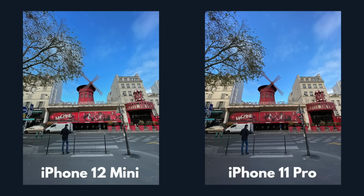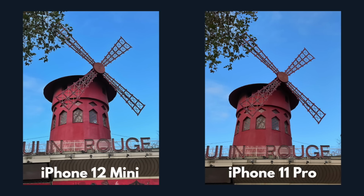Honestly, in daytime, there were some differences. I know there's a different version of HDR on here to make the photos look a bit better. Honestly though, when you're watching it, unless you're really zooming in, there's not a lot of difference. You can't tell a huge amount of difference. The colors are slightly different. I kind of prefer them on here. Basically, all of the photos I preferred on the 12 mini.